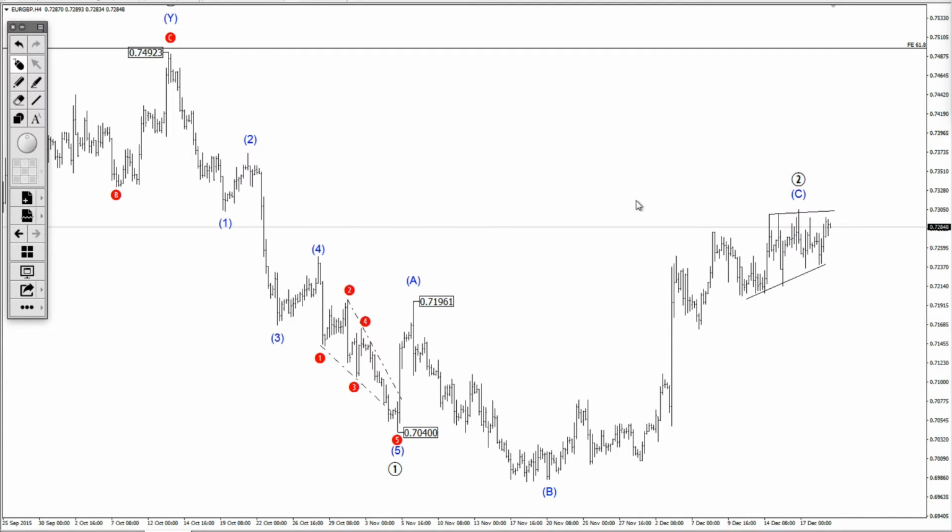And once we see this minor wave 2 completed, we can expect the next larger move to be to the downside. So let's keep an eye on this pair and look for an opportunity to trade this pair to the downside.